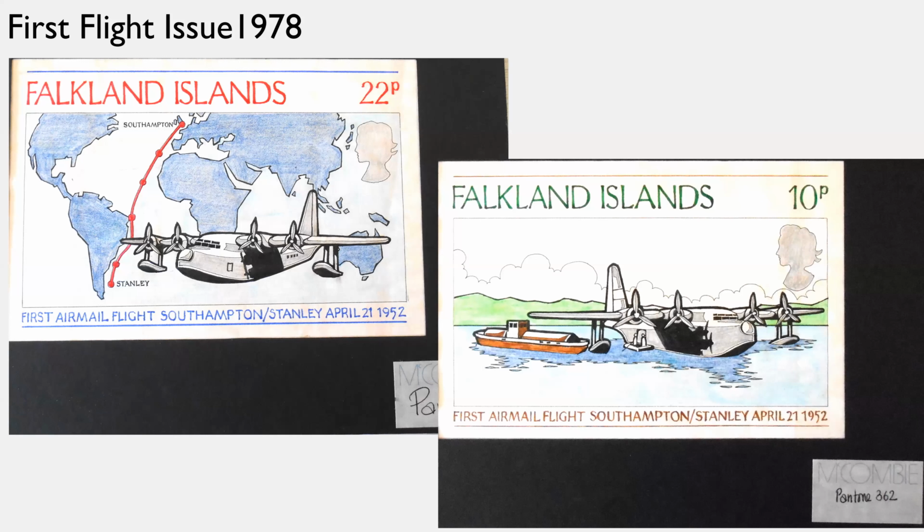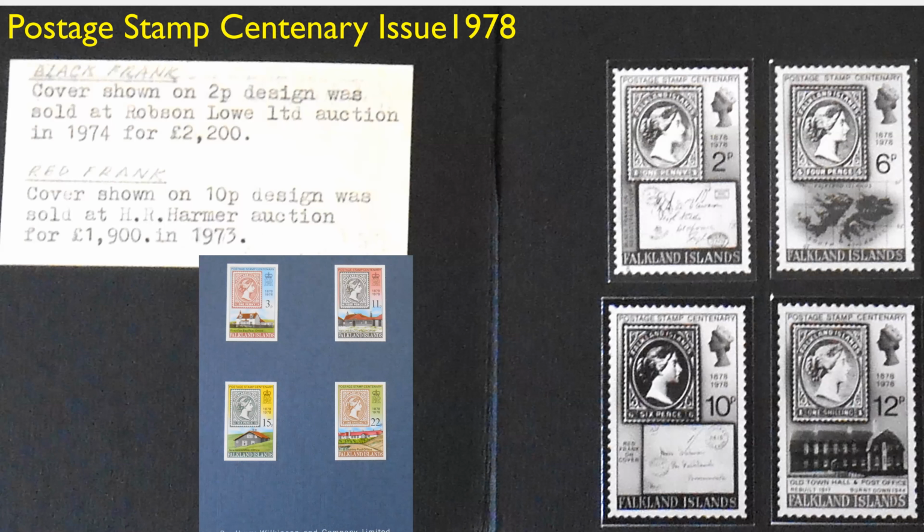The centenary of the first postage stamp issue in 1978 was designed by John Cooter with input from Ronnie Spafford. The proofs from Bradbury Wilkinson are also illustrated here on the blue background, imperforate again, and you can see them at the bottom of the screen. Maybe Ronnie's input can be seen in the first designs, which show a black franc and a red franc on the 2p and 10p stamps, together with a map of the islands on the 6p, and probably the dubious celebration of especially the burning down of the town hall and post office in 1944.